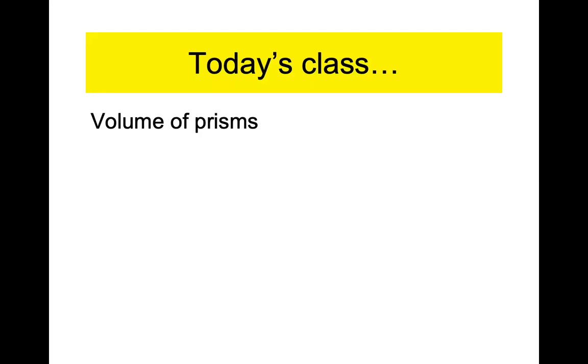Here are our two types of prisms. We got this prism right here, and we have this prism right here. So tent and box, right? This is not called a tent. It's called a triangular prism. Remember, the sides of all prisms are rectangles. The tent, our triangular prism, looks a lot like this one, but this one doesn't have sides of rectangles. It has sides of triangles. All the sides here are triangles. All the sides on this one are rectangles and squares in this particular case.